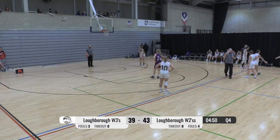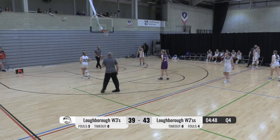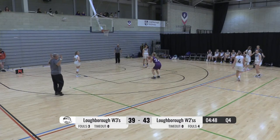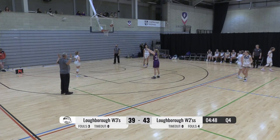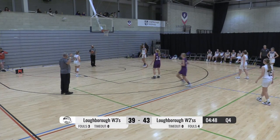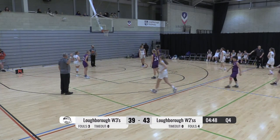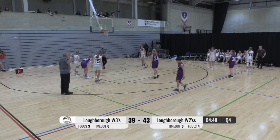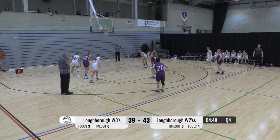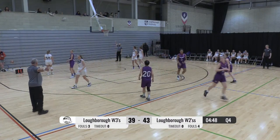Substitution coming in for the women's two. We have got number 15, Rose Bryan, checking into the game. First free throw is not good. They really need to start making their free throws. The game's just too close for them to miss every crucial point that they can get. Bricola got the line. He's going to set it for a second free throw now. Hopefully get some points on the board. Just off the front.